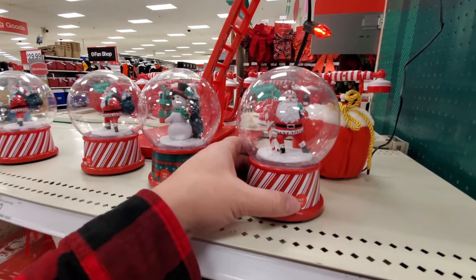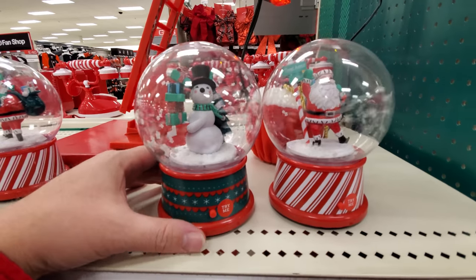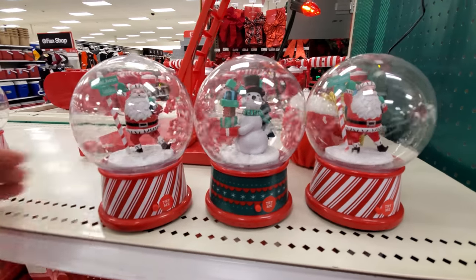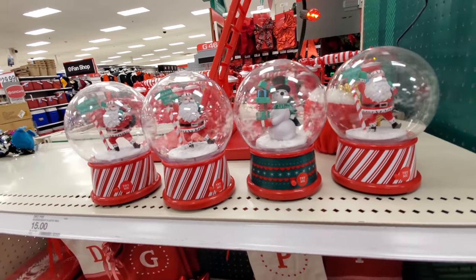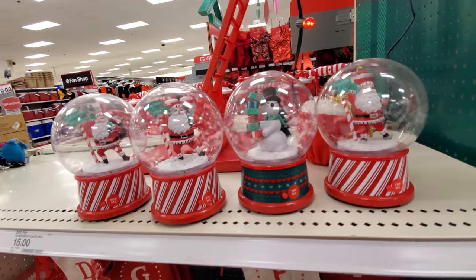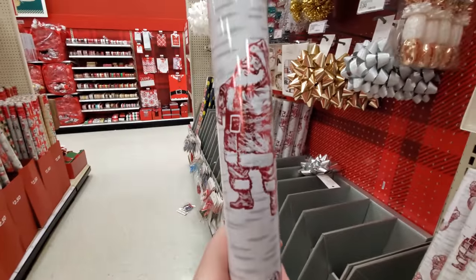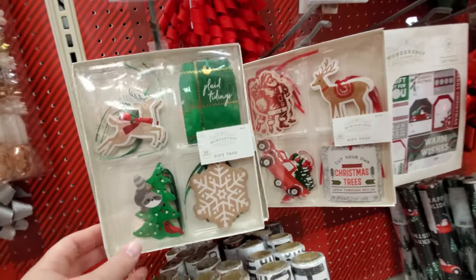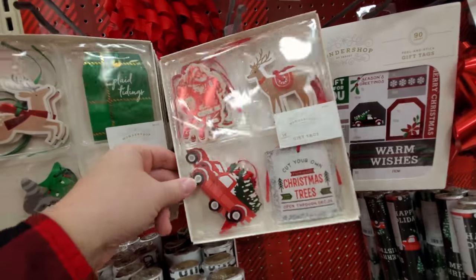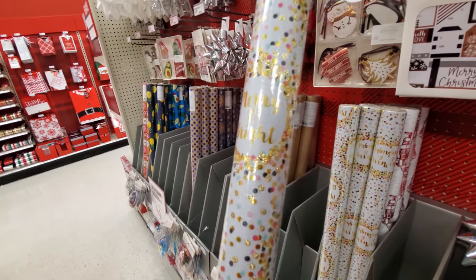Hey, wait, we got some snow globes. That one's not too shabby. That one's even less shabby. Here's another one. And another one. Fun! Look at this black and white paper. Ho ho ho. I like that. And look at the Santa on this one. Hold on. There we go. I like that style. These are some cool looking gift tags here. What does this one say? Oh, Marion Bright. That's kind of cool.